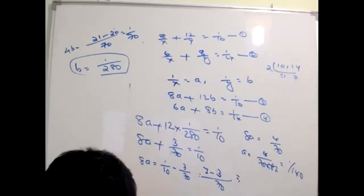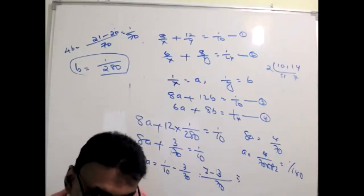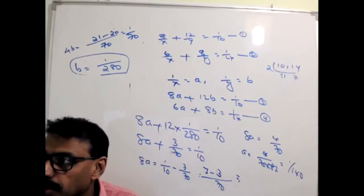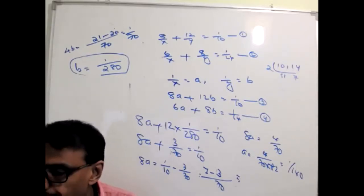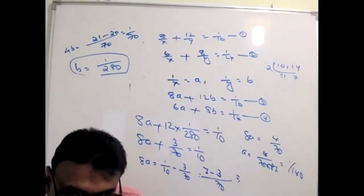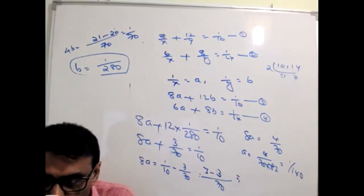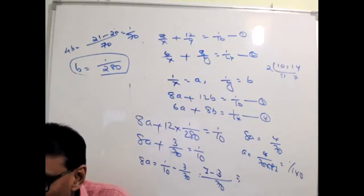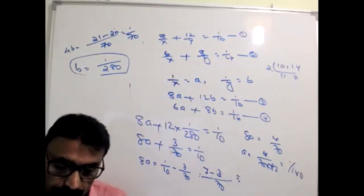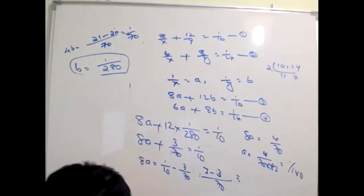Next question. This also star question. A man travels 370 kilometer partially by train and partially by car. That means some distance by train and some distance by car.